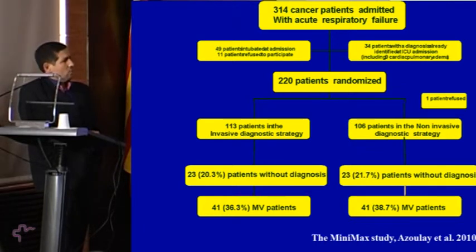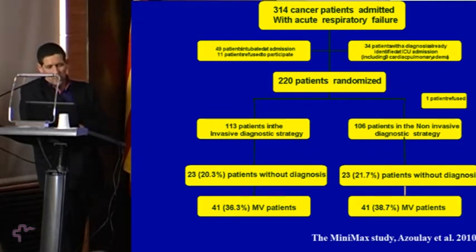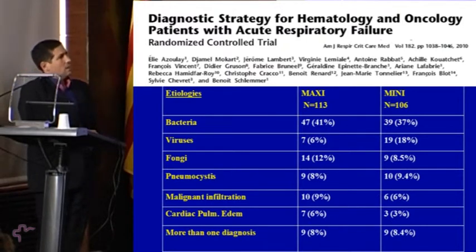In both groups, the number of patients receiving mechanical ventilation was about one third, showing very clearly that if you are not performing BL, you are not decreasing the chances of making the diagnosis, and you are not increasing the risk for the patients of being intubated because of the bronchoscopy. In 85% of the cases, the BL and the bronchoscopy was done under non-invasive ventilation. The maxi is the group with BL, the mini is the group without BL. In both groups, we were able to make every diagnosis, even pneumocystis.